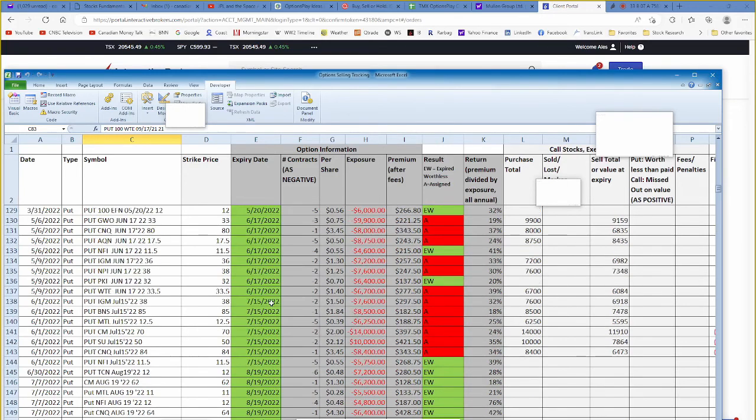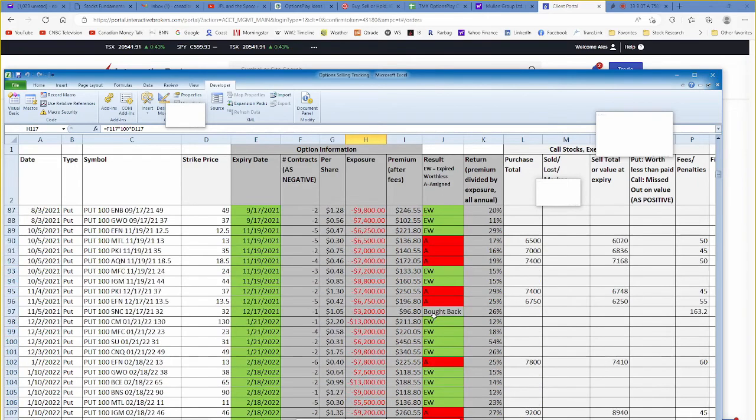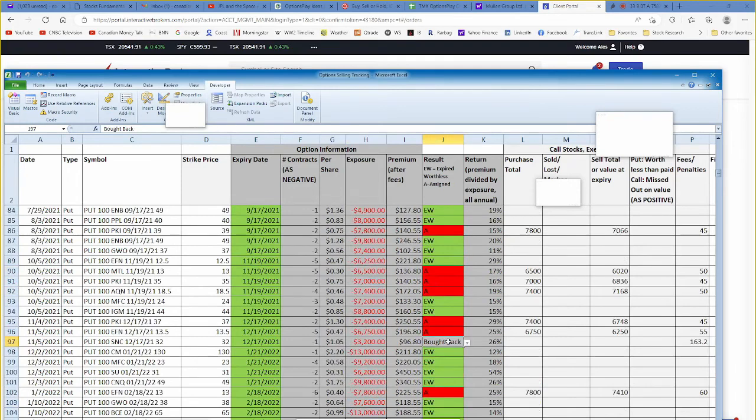So very good question. Like, let's take the April here. So that was 55 grand, almost 56. So yeah, I can't do that. So what I'm going to start doing, and I did that very infrequently, is I'm going to end up buying it back, and then just take the loss.